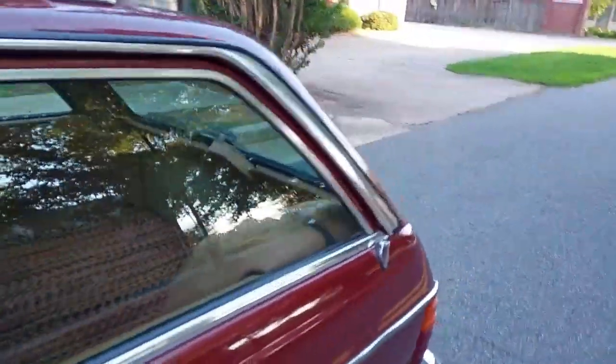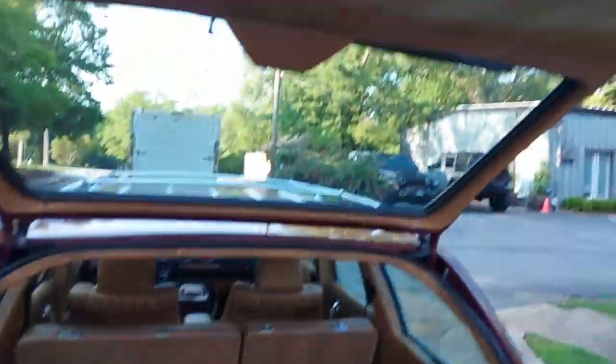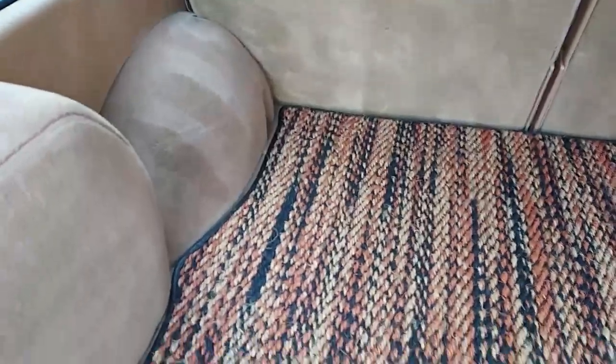Show you guys around back here. Hatch struts are still in excellent condition. All the carpet back here is just in remarkable condition. And check it out under here. I mean, there's the little dots from the back of the cocoa mat, but it's not faded out. It's just a remarkable wagon.